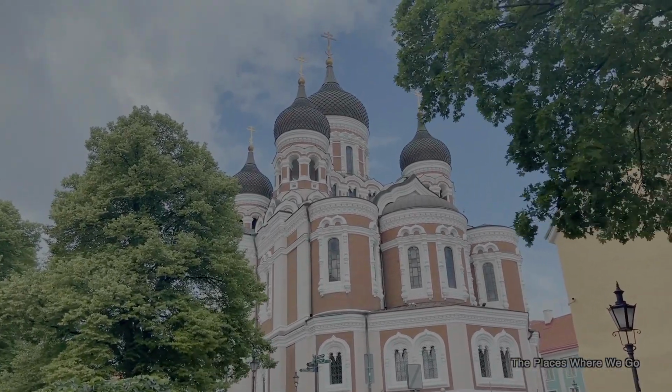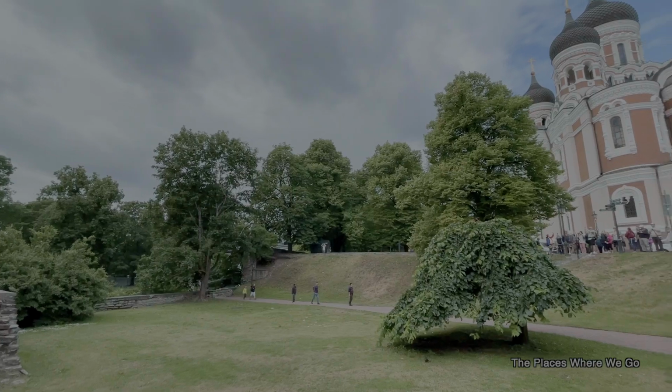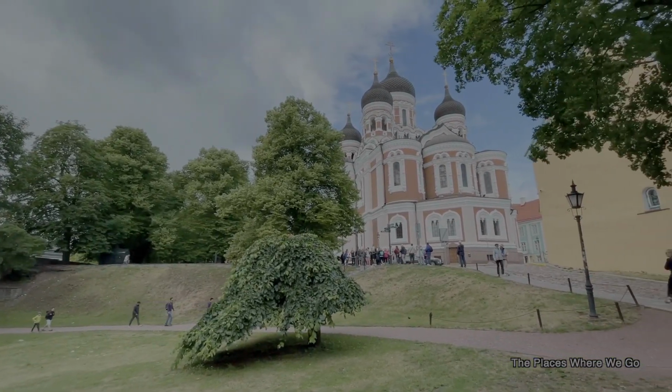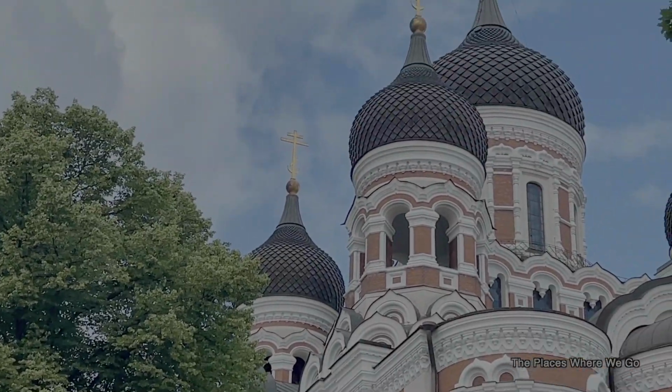Yeah. This cathedral is in the heart of Old Town, and it was built in the late 19th century when Estonia was part of the Russian Empire.